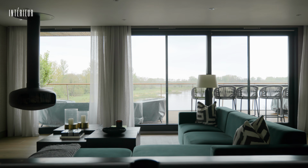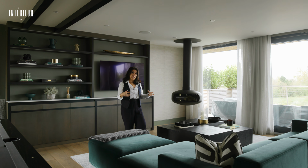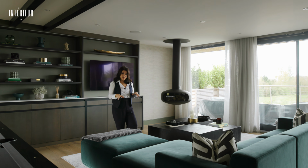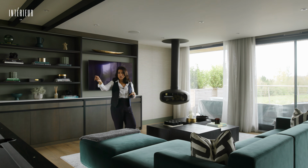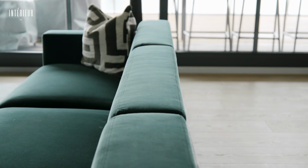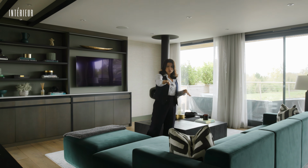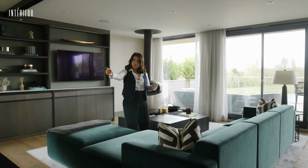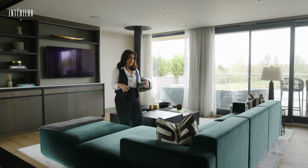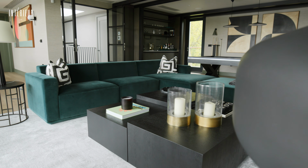So the clients wanted a bit of the outdoor colors inside the house, which obviously work really well with the grays and the blacks. So here we've paired the black pool table with this gorgeous green sofa here. It's a velvet green, it's very low, we created a low level sofa so that if someone's playing pool, the pool stick can go across without hitting any part of the sofa. And so we've got a nice sectional here in a velvet green.